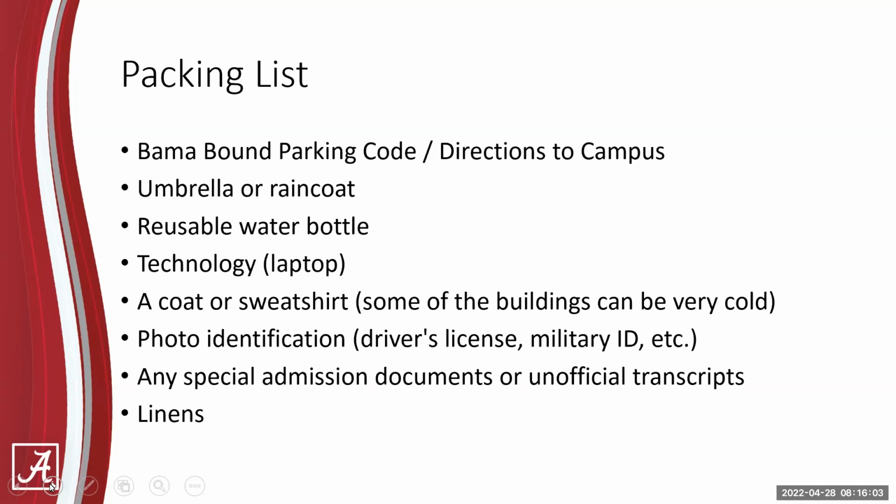Can I just clarify? I think what will be clear to clarify, students will receive their Bama Bound parking code and directions to campus in an email from Orientation and Special Programs 7 to 14 days before their orientation session. Parents and family members who are registered for parent and family orientation will receive an email with the exact same information, just from a different office, 7 days out. We send our email 1 week prior to your orientation session, which should be on the same dates as your student, but our processes are just a little bit different.